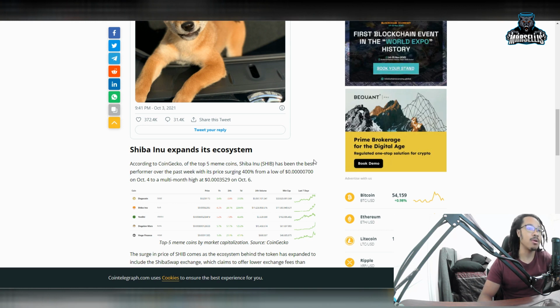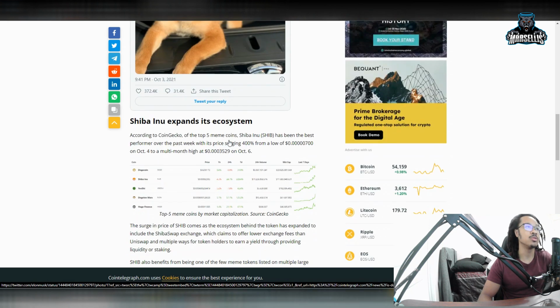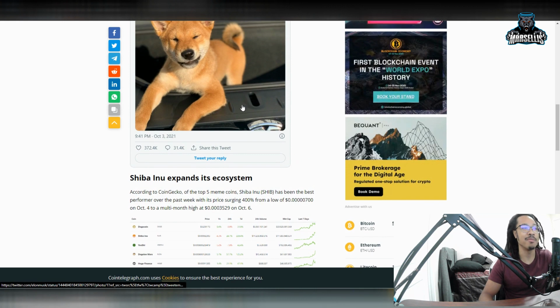And look, they came out and made all these articles talking about how it's this post right here, which could just be the whales telling people that it's because of this, even though it's because the whales are pumping Shiba Inu. So the whales are literally pumping Shiba Inu, and they actually dumped a little bit of it. So I'm definitely not convinced that it was this tweet that made it do that.